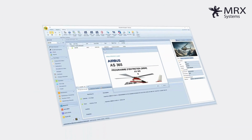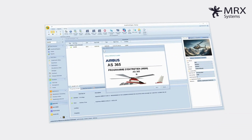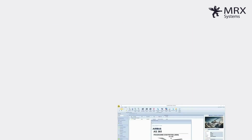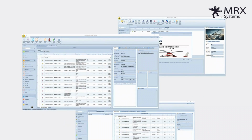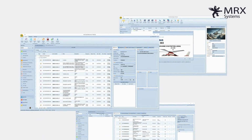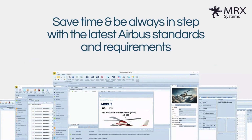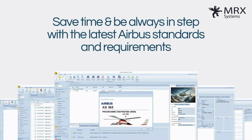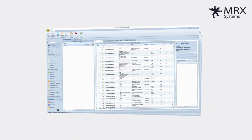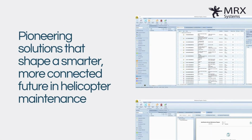The MSM ALS data loader, integrated with T.I.P.I and Blue.i, represents a significant leap in the field of aeronautical maintenance for Airbus helicopters. By automating the process of updating and maintaining your helicopter's maintenance servicing manuals and airworthiness limitations, we not only save you time but also ensure that you are always in step with the latest Airbus standards and requirements. This tool is a game changer in maintaining the highest levels of safety and efficiency in your operations.